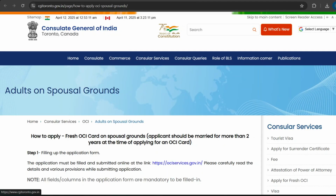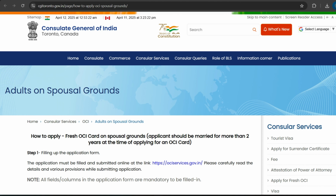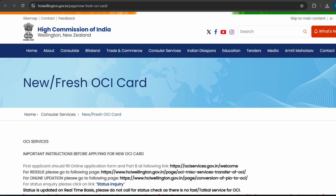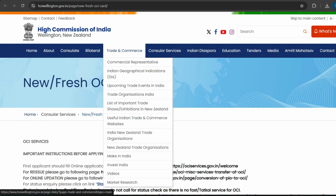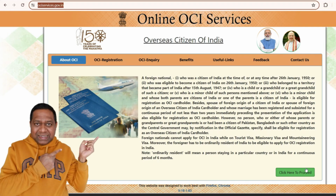This is the Consulate General of India website for Toronto. Again, depending on which location you are, every location will have its own website. But when you're filling the application, you have to come to this website, ociservice.gov.in. This is if you're doing from US and you come to the same website. This is High Commission of Wellington, New Zealand. Again, you are directed to the same website. So ociservices.gov.in is the place where you will do the application filling.